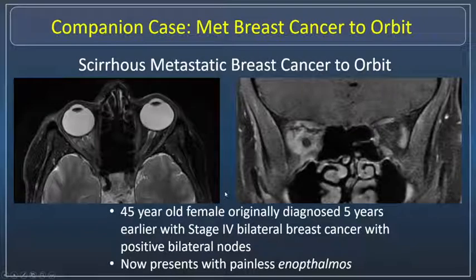Now, before leaving this case, I will show you another classic case, and it's also a case that often has trouble fitting in with our concept of what metastatic disease should do, but it's the scirrhous metastatic breast cancer to the orbit. In this case, you can see this is a 45-year-old female. She was originally diagnosed with stage 4 breast cancer, bilateral breast cancer, with positive bilateral nodes 5 years earlier. Now she presents with painless enophthalmos, and you can see that the right globe is actually displaced posteriorly.